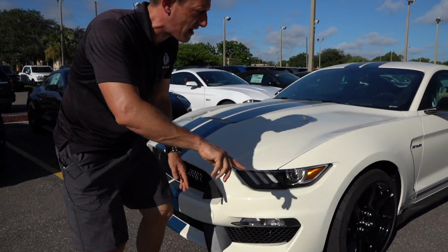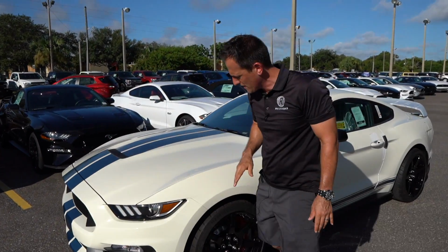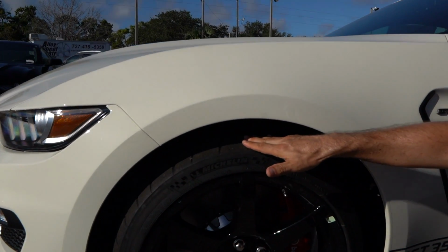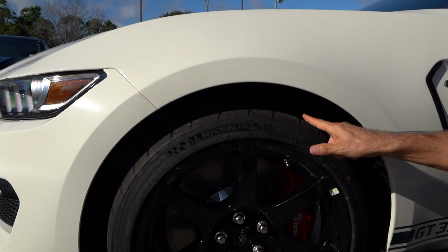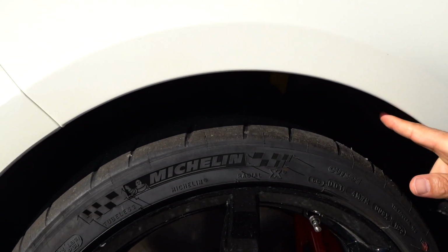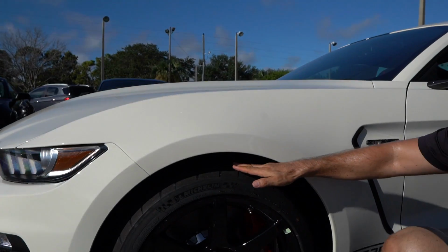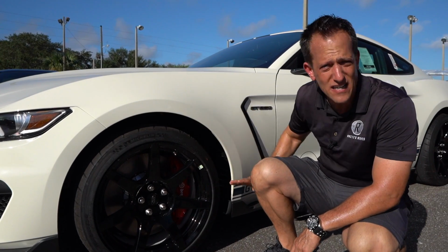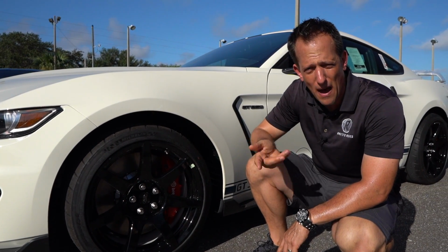Now, as we come around the bend, let's see what we're working with here. You'll probably be saying to yourself, wow, Joe, your GT350R sits really high. The reason why is that there are actually shipping blocks. There's a yellow shipping block on each corner of my Shelby, and what that does is allow the ride height to be brought up even more to aid with transportation processes.